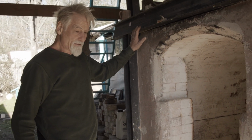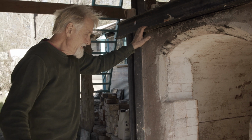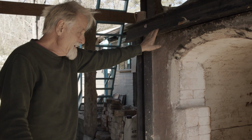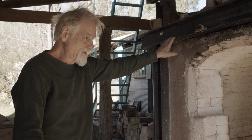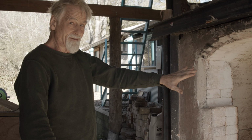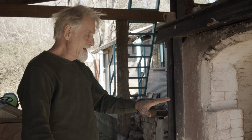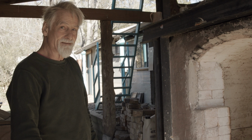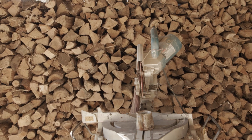This is the Anagama chamber of my two-chambered kiln. It's based on a 16th century Japanese kiln. This holds about 500 pots. And I brick this up and I fire it for 3.5 days. And I go through this much wood.